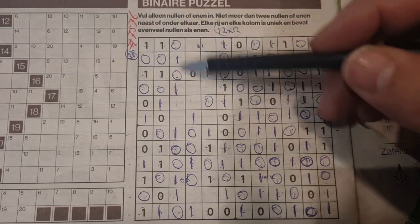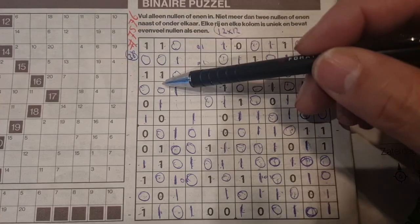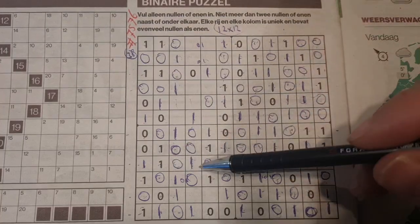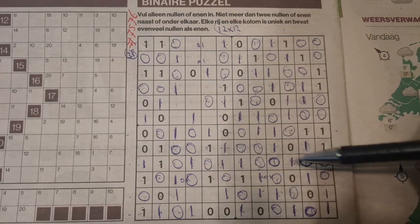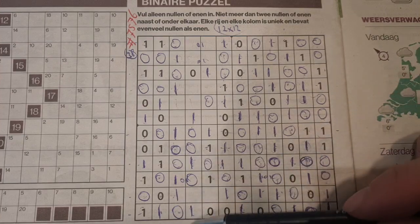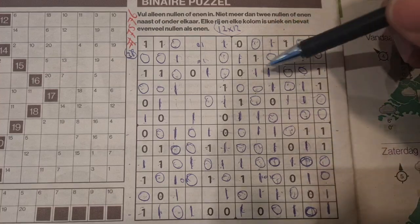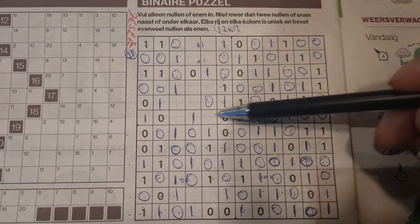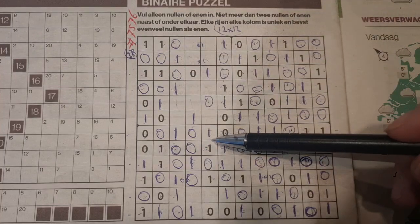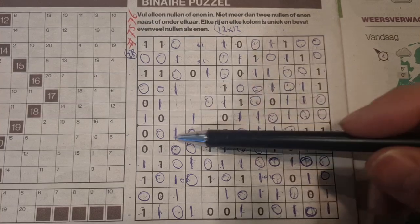Here we have a double one. Okay. Ooh, this is different. Double one. Do we have a double one here? Oh. Ah, slice different. Right here. Also different. How about the second row? Double O here. Double O. Oh, not the same.